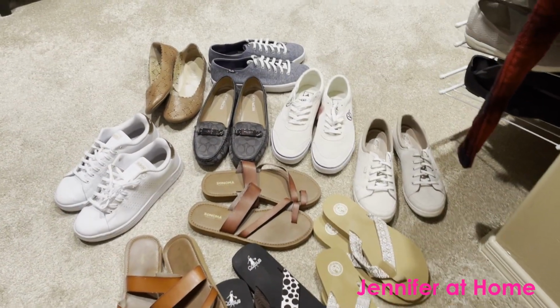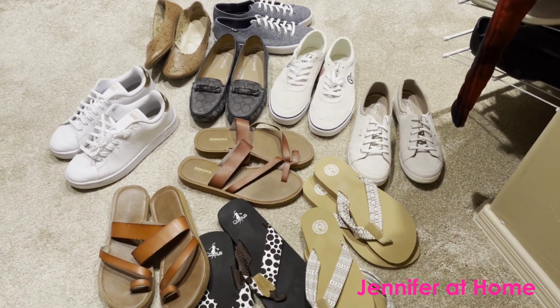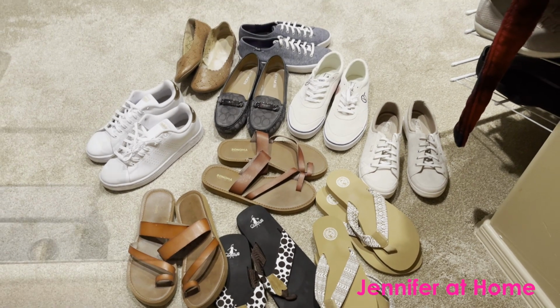It didn't take me long at all to go through and pull out these shoes. Some of these shoes are uncomfortable and some have never even been worn. So I know I'm not going to be putting these on now after I've had them for such a long time. It's time for these shoes to go.